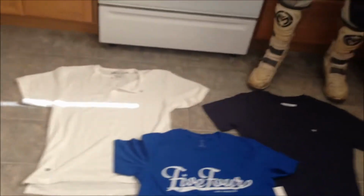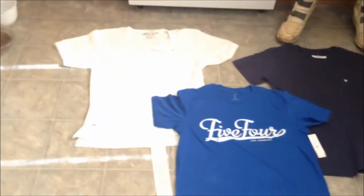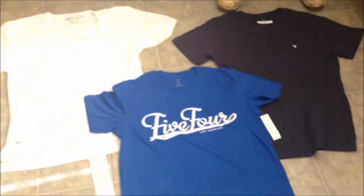I'll see what I get next time. And if I get anything really interesting, I'll make a video about it again. Hopefully I get some pants or maybe some shoes. That'd be really interesting to see what they give out. Ooh, a jacket would be really cool too. But alright guys, this is what I got in my magical pack.